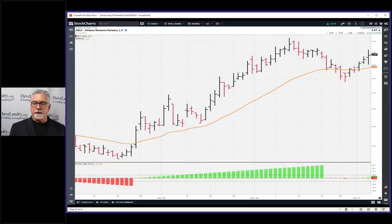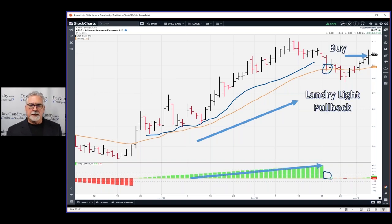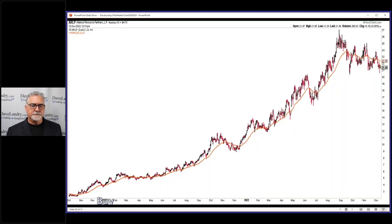Here's the ARLP stock that Jeff was talking about, and it was in a nice uptrend. And if you back the chart way, way out, this was a major low. This stock had bottomed out for a long time, and it was a Landry Light pullback, and it took off nicely. The entry was there, and I'll just go through it quickly because we've talked about this one 1,000 times. One of my favorite setups ever, obviously. And then we took partial profits and then trailed the stop higher.